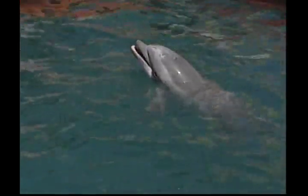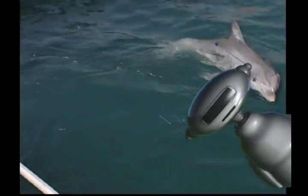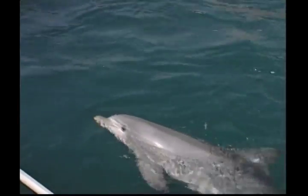Found in all tropical waters, dolphins send messages to one another in different ways. They squeak and whistle and use body language, leaping as high as 6 meters in the air, slapping their tails on the surface of the water, and even butting heads.